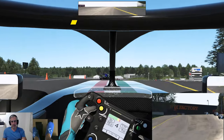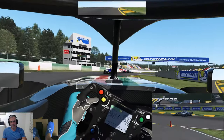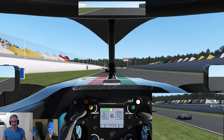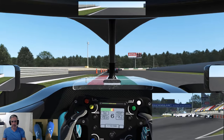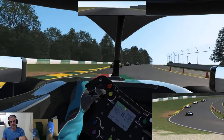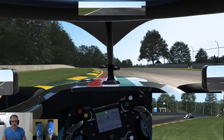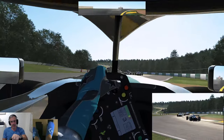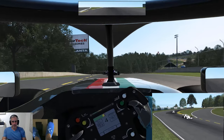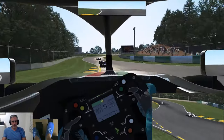I think old mate made contact with me then and went off. Top five. Okay, see if we can break in. Come on. Man, it's a shame this car doesn't sound a little bit gruntier. Just a little bit more throaty would have been good, I think.